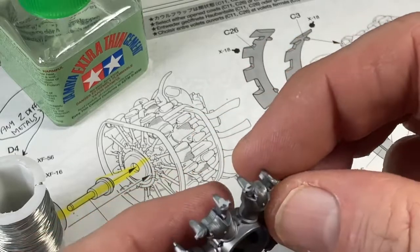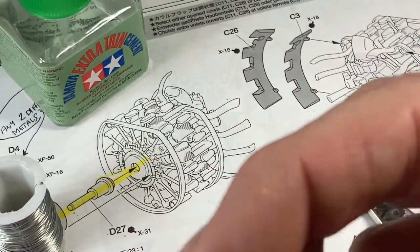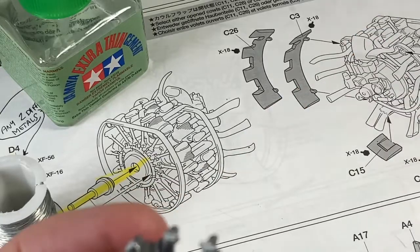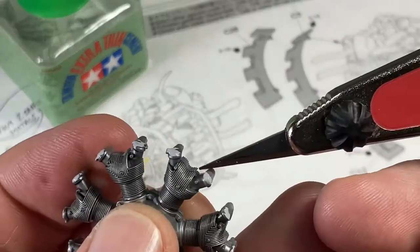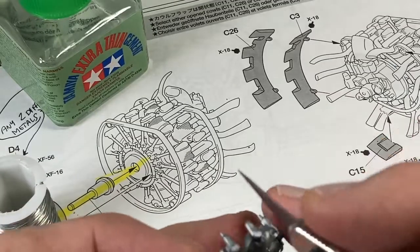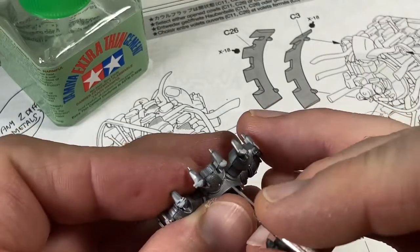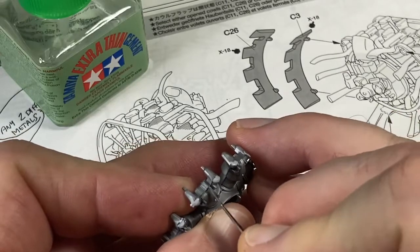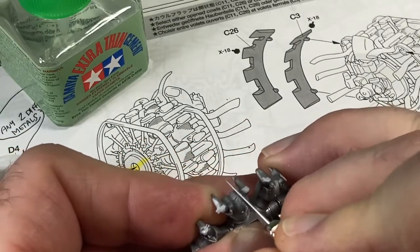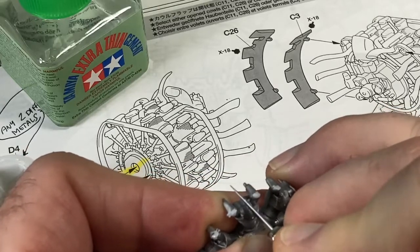But let's move to the next. Let me find a cylinder that's in pretty bad shape. Like this guy right here. This one, you can see it's got like a step there. So this one, we're going to scrape it first, okay? And we're going to lose our fin. But that's just how the cookie crumbles.